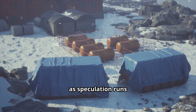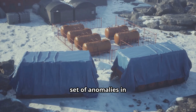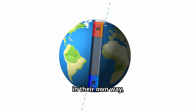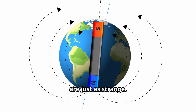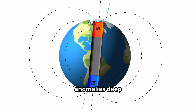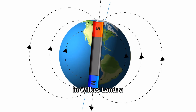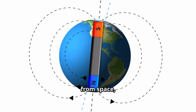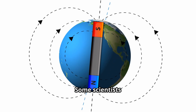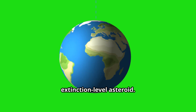Meanwhile, as speculation runs rampant online, real science is uncovering its own set of anomalies in Antarctica, discoveries that, in their own way, are just as strange. For decades, researchers have been puzzled by massive magnetic anomalies deep beneath the ice. The most famous is in Wilkes Land, a gravitational disturbance detected from space, spanning an area over 300 miles wide. Some scientists theorize it's the impact crater of a colossal extinction-level asteroid.